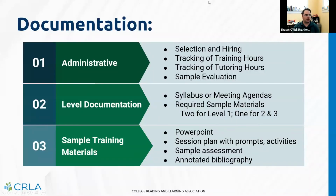So I only have a couple minutes left. I want to make sure that I get through everything. I do want to share with you some of the administrative stuff. So we will ask you for samples of things. We're going to ask you for information about your selection, your tracking of hours, both of training and tutoring. We're going to ask you for an example evaluation. You should black out or white out or redact the student's last name and any ID numbers, but we do want to actually see how you are evaluating your staff. So not just the form you're using, but how you're using it.